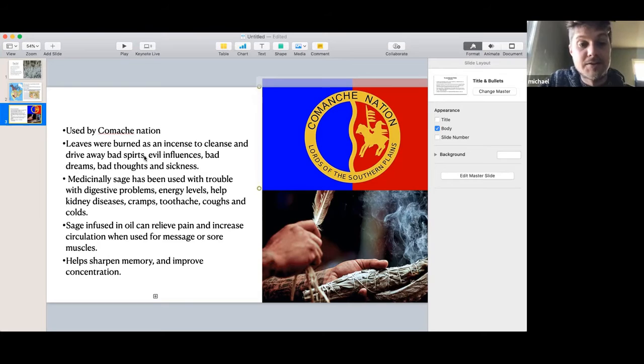Medicinal sage has been used for digestion problems, energy levels, to help kidney disease, cramps, toothaches, coughs, and colds. If you infuse the sage with oil, it's really nice for muscle cramps and massages, and it helps sharpen the memory and improve concentration. And this is the Comanche Nation logo, which is all over the area I'm at. And it's pretty nice that they respect it, whereas in a lot of areas, the Native Americans just don't get a say in the local community. And yeah, that's about it.